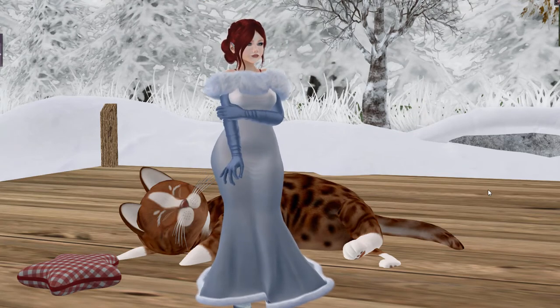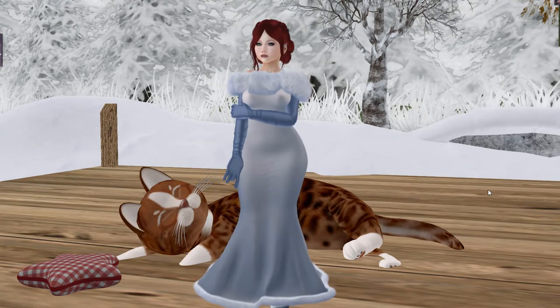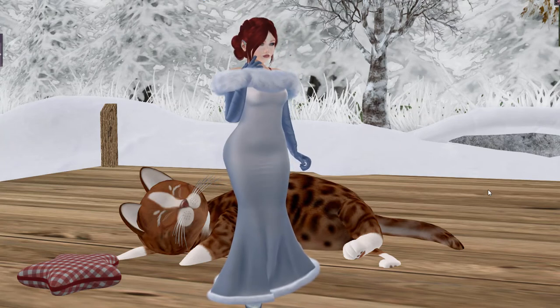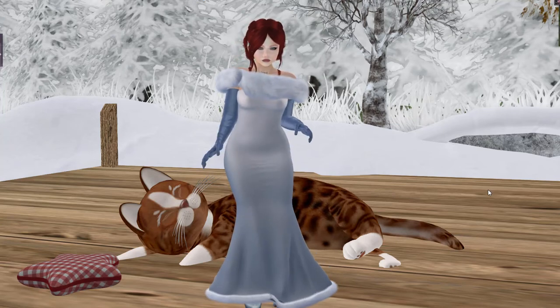I have rather dropped the ball on that, but seriously, go check out Backdrop City. It's really incredible. It is so much fun. Bring your friends, take lots of pictures. Always take lots of pictures.